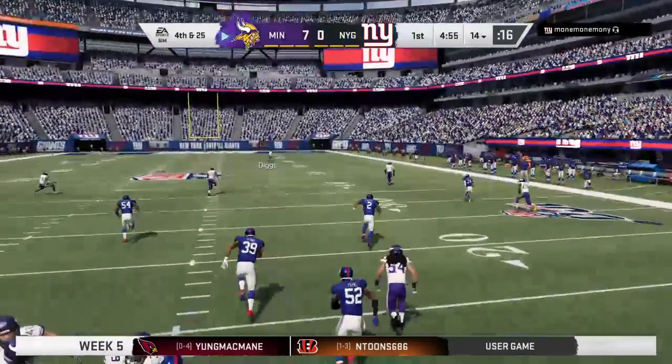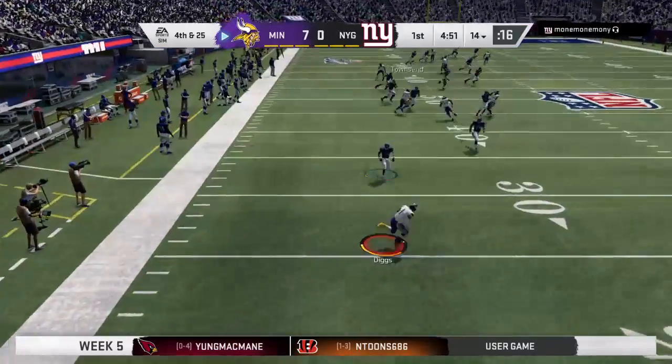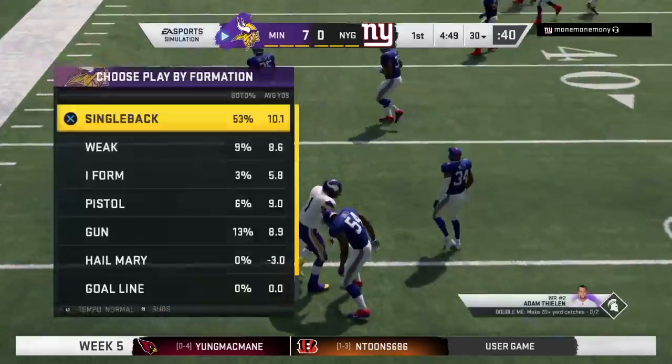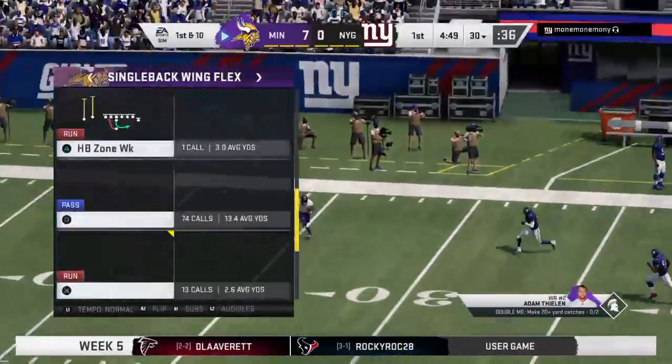And this is away. It's a high kick, and he got all of it. Fielded just inside the 20. That one in the books as a 64-yard punt. And the Vikings will take over here, 1st and 10.